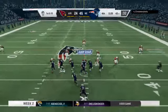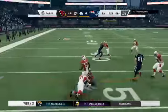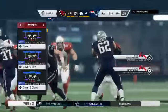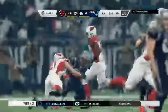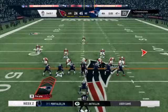Good starting field position for them here as they come up 1st and 10 at their own 43. And he'll get it across midfield and down into Cardinal territory. 9 yards is the pickup there, and they'll have a 2nd and 1. Didn't get to the sticks, but that's an ideal carry there on 1st down, isn't it? I mean, now you're 2nd and 1.